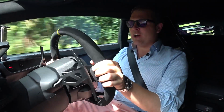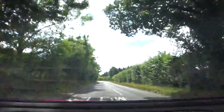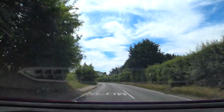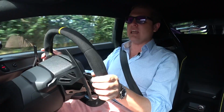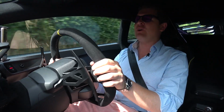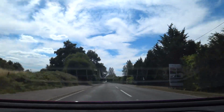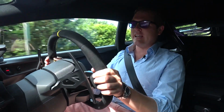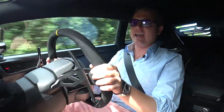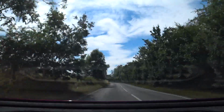The last car that I drove down a tight, twisty country lane was the Hennessy Mammoth, and in comparison, this car feels absolutely tiny, even though in the normal world it's actually quite wide and quite difficult to thread down these kind of roads. But we do need to talk about this surprise cost, the cost of insuring a Lamborghini here in the United Kingdom, and especially in comparison with the figures that James quoted for his Aventador.